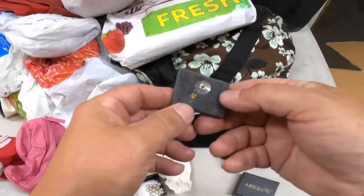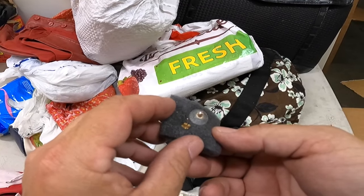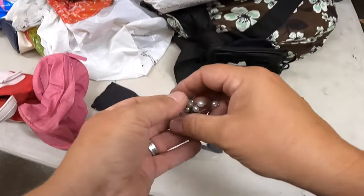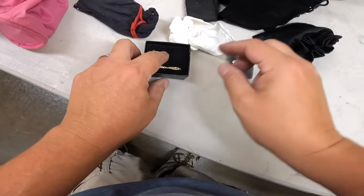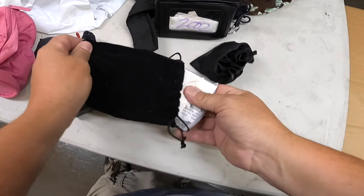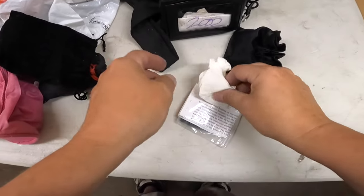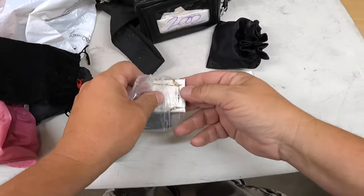Okay, what's this right here? Those are beautiful. Different backs again. Okay, that could be something too. Some little pearls on a chain that could be gold too. Oh my goodness. Oh man, guys. How do I get so lucky? I love my job. A little bracelet there, some charms. This is good.